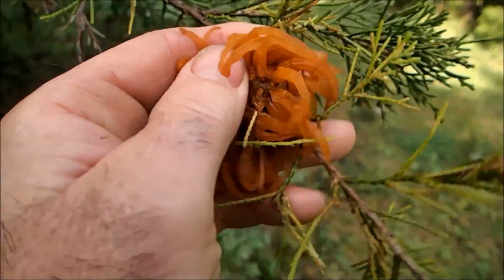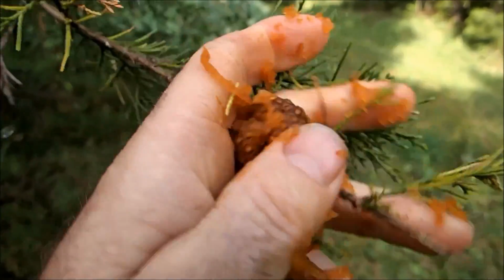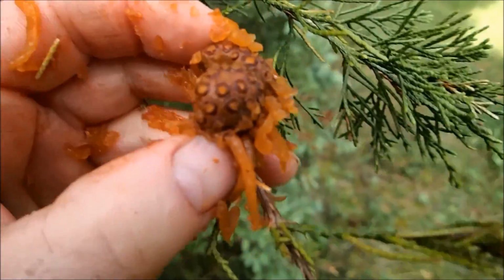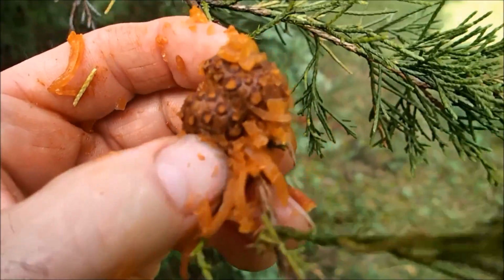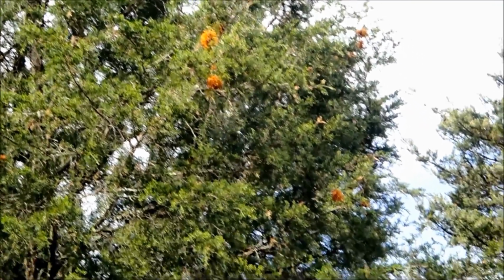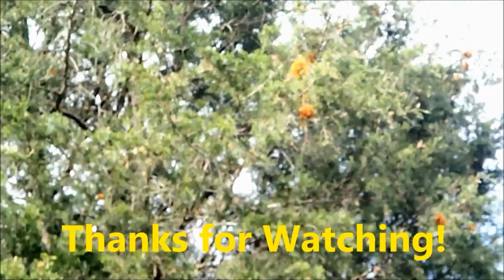Gross. But this is what it looks like underneath. You peel all the stuff off. That is the gall. Very strange stuff we have around here. That's what they look like when they're up on the cedar trees, and you can see a whole bunch of them sometime. But aren't they weird looking? They're almost like little Christmas tree ornaments from hell.